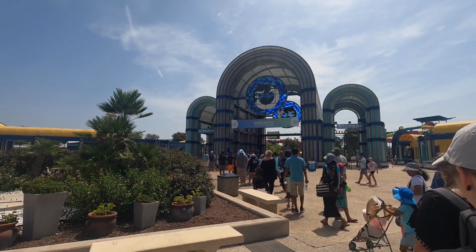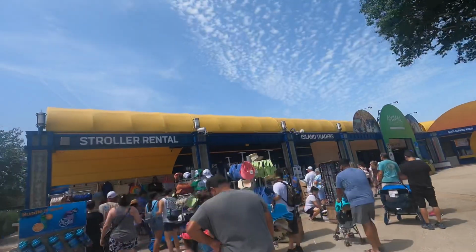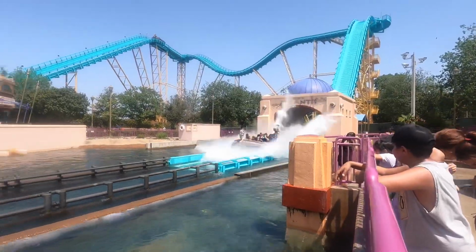The park is quite busy today for a Monday, at least. Oh yeah, definitely busy for a Monday. A ton of people here.